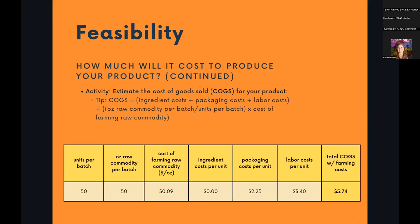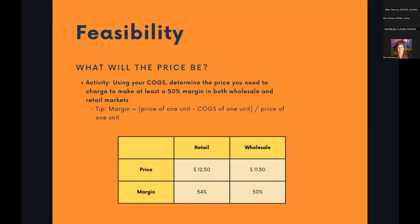So that gives us a total estimated COGS with farming costs of $5.74 per unit. So using your COGS, you can now determine the price that you need to charge to make at least a 50% margin in both wholesale and retail markets.